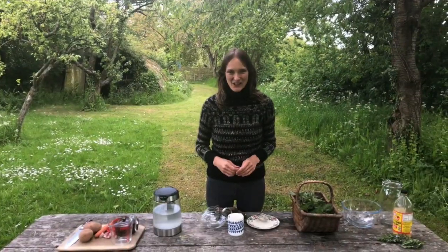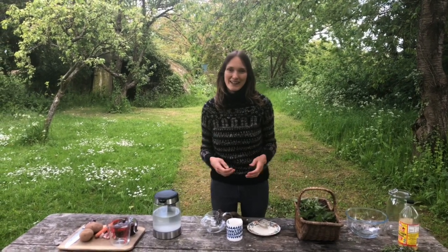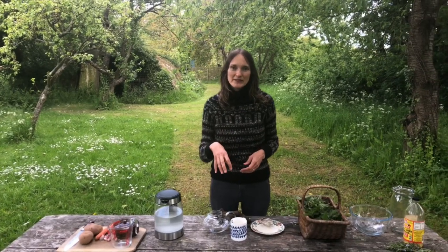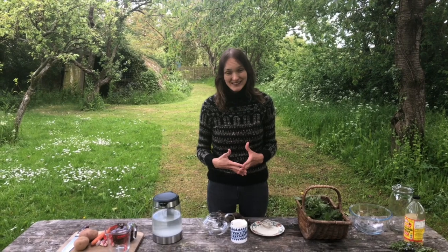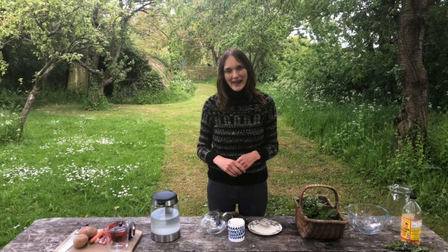The first thing I'm going to show you is how to make nettle tea, and that's probably the simplest way that you can use nettles to harness their benefits. It's so quick and it's so easy. And I guess we want to know, what are the benefits? Nettles mine their roots down really deep into the soil, and so they're really mineral rich, which is one of their benefits. They're also high in vitamin C and a host of other vitamins, and so they're really good as an overall sort of tonic for making the body vital.